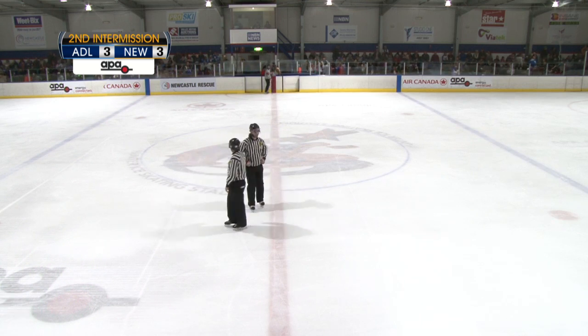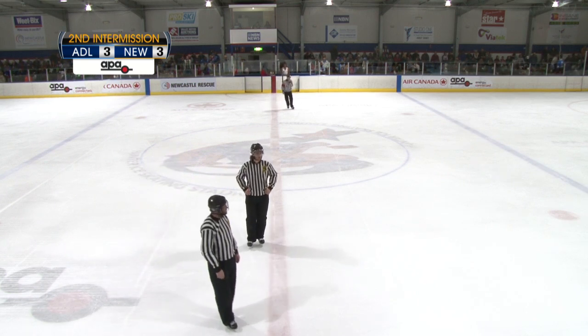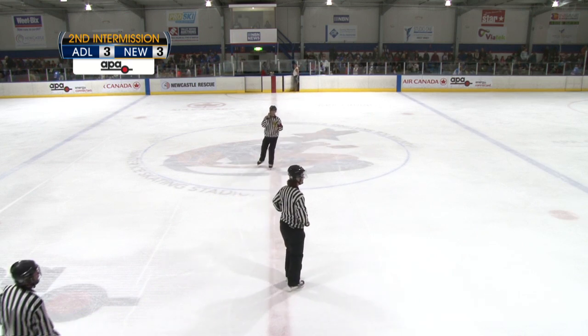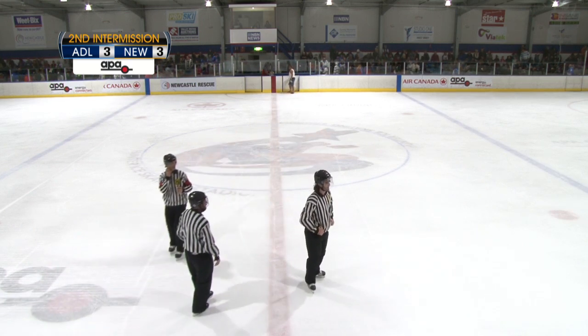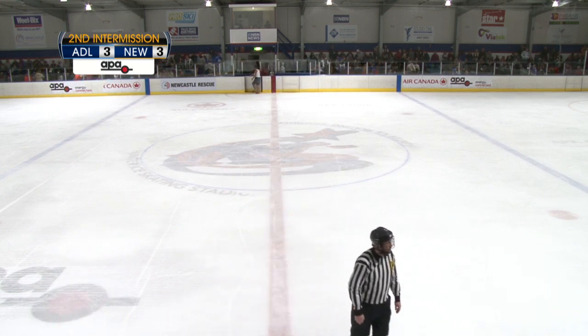2 would be lovely, 1's better than nothing, but I mean they really need the 3 points and put some distance between them and Adelaide, because they're both on the same points at the moment at the bottom of the table. So Adelaide will want that as well too. They don't want to sit on the bottom of the table. There's going to be plenty of pressure, plenty of feeling in this last period.